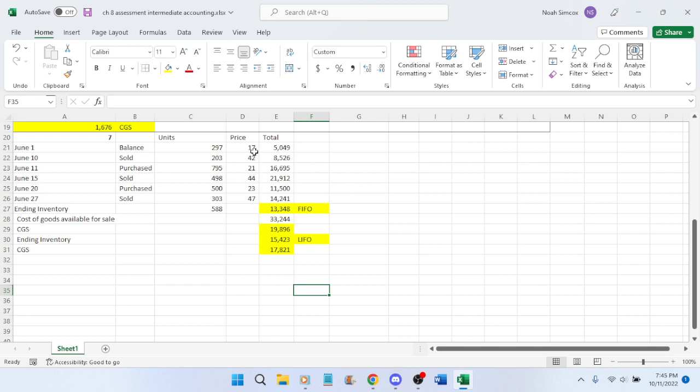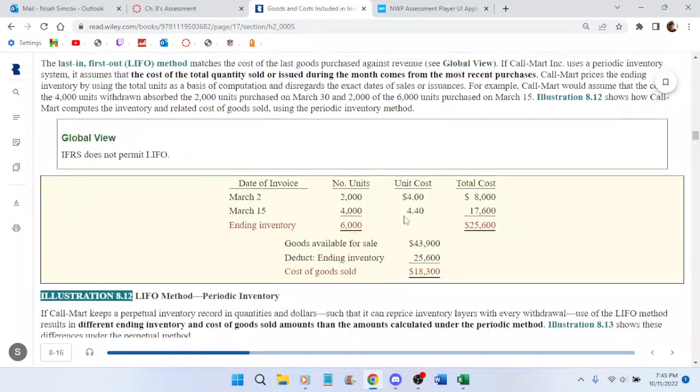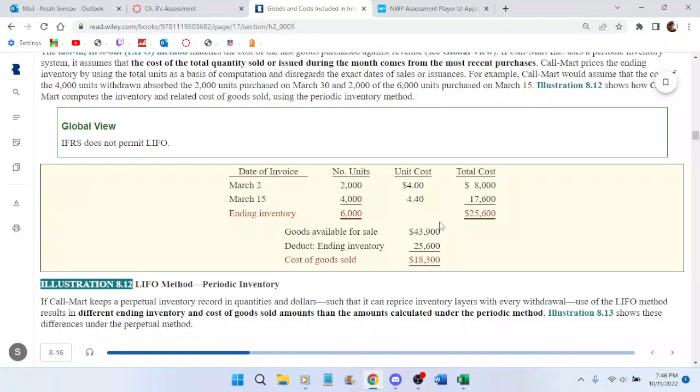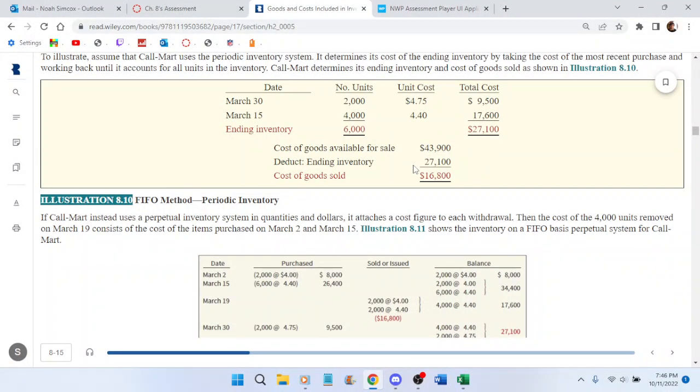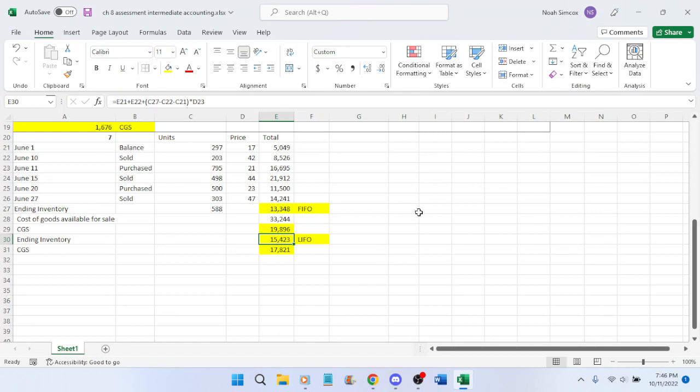The cost of goods sold should be higher. If the prices are increasing, then it should be higher. How did this happen? Probably got it wrong. What did I do wrong anyways? You're subtracting the ending inventory number because the cost of goods available for sale should not change. 43,900 in this one, and 43,900 here. If prices are increasing, your cost of goods sold should be higher. But I got a lower cost of goods sold. How did that happen?